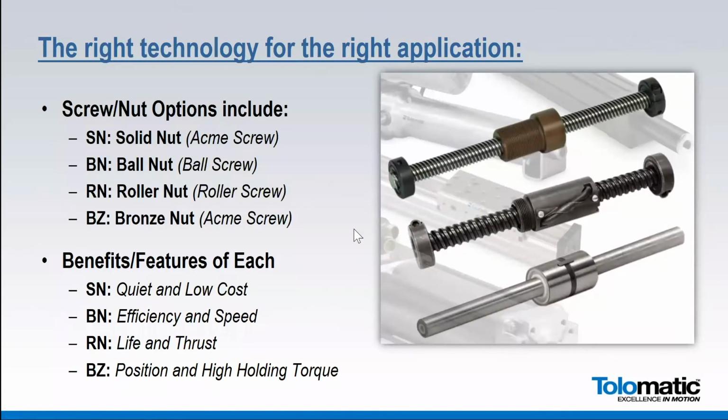We do have a number of different options. Every single application is a little bit unique, and what we try to do is not just use a square peg in every single hole, be it round, square, or triangular, but have the right tool for the right application. In some cases, an Acme screw, be it a Delrin screw like it's shown here, or a bronze nut, is the right product for that application.